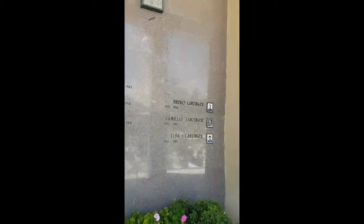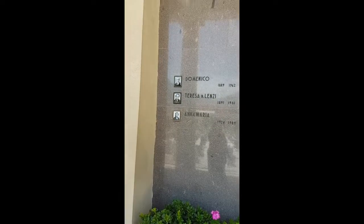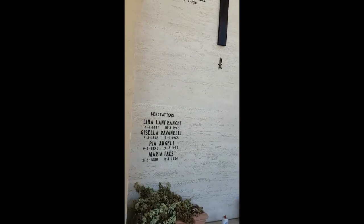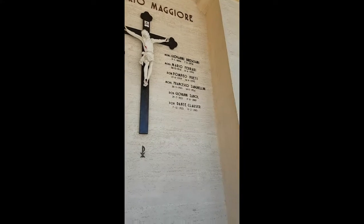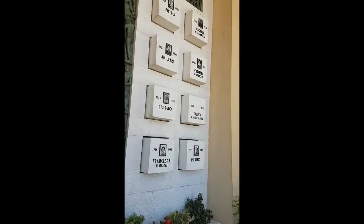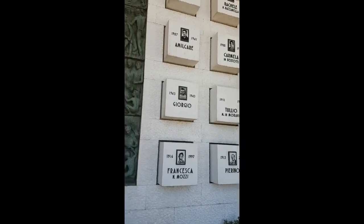Now you notice that Italian cemeteries put photos of people on the graves, which is really something they don't do in other countries. And not all of them, obviously. This one doesn't have any. But it's wonderful because it helps us get a picture of that person. The other thing you might notice is that there aren't that many very, very old cemeteries.